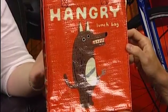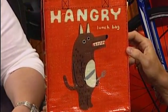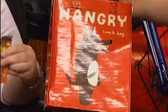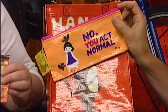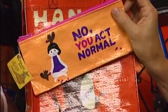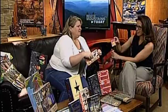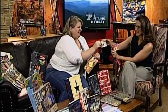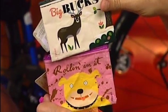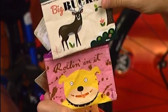I know Kira really liked this one. It's just silly, but that could be your lunch bag, or for when you don't need a big bag. You've got your cute little pencil cases, I love these. Here's your coin purse, but credit cards actually fit in this, so these could be your wallets. We've been having so much fun. We got a huge display of all of these, and we just put it up yesterday. It's going to be flying out the door. We open at 9:30.